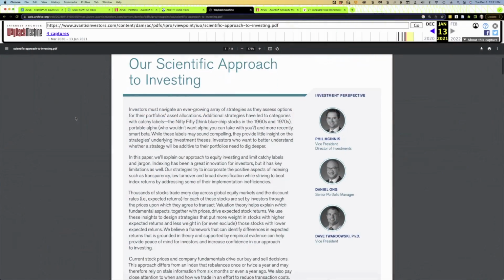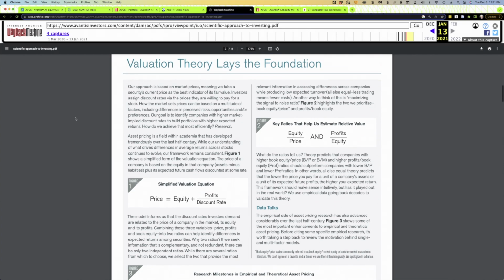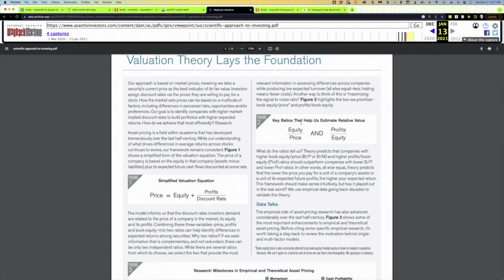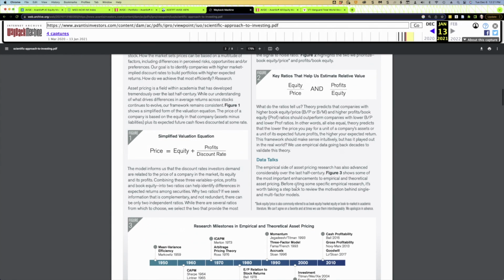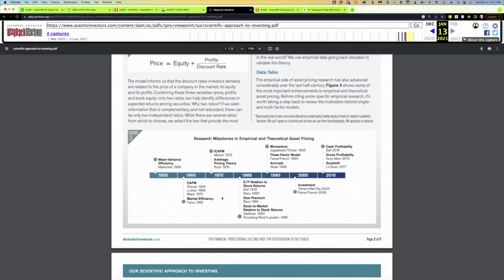I can show you in this paper, for those that want to research it later, two of the key formulas or ratios that they look at: equity, which you could think of as book value divided by price, and profits divided by book value or equity. This paper goes into more detail on it, which I'll let you read if you're interested. By the way, I do think it also has a nice chart that shows a lot of the key research and papers on asset pricing.